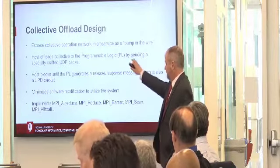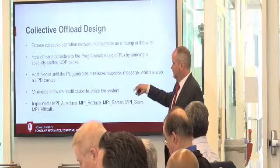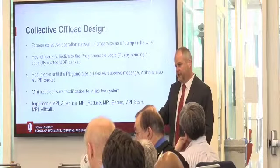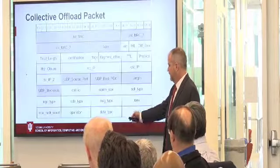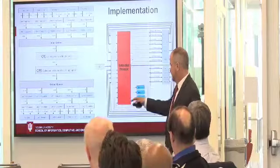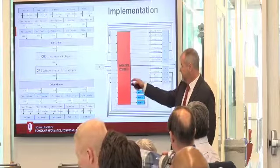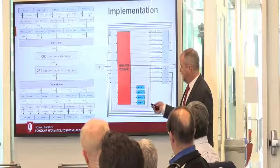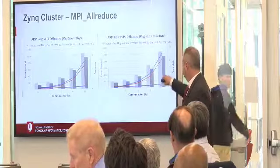We initially implemented it by thinking about just packets, and you send a UDP packet to initiate a collective. The NICs communicate amongst themselves, compute the collective answer, and send a single release packet, and things go much faster. There's the packet. There's an architecture. There's a little instruction processor that has very simple instructions that it reads from the packet, understanding what MPI operation to perform.